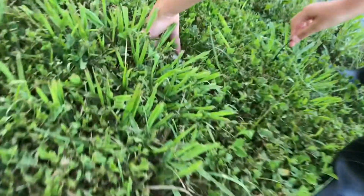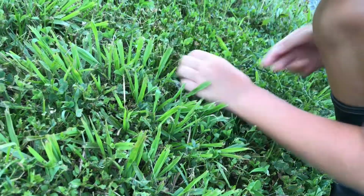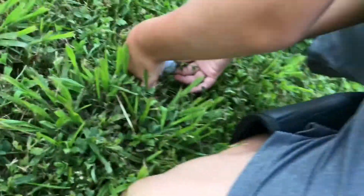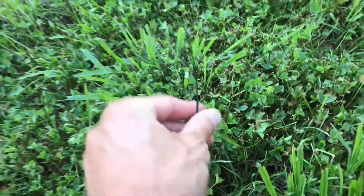Till got another one. Did he unhook himself? Yes, he's kind of buried down in the grass. Watch out for those little spines, right? Okay. Yeah, this one's right here. Got it. I'll grab it so it doesn't get lost.